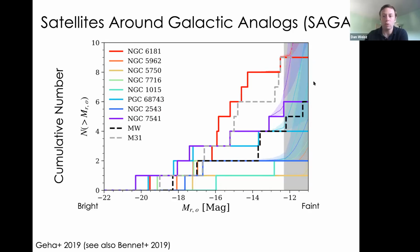And you can see that there's broad dispersion here, such that not all the Milky Way analogs have the same number of satellites. Of course, this isn't a surprise. It could be consistent within Poisson noise. The surveys simply don't go down faint enough to push past this regime yet, although I'm optimistic we'll be headed in this direction soon.